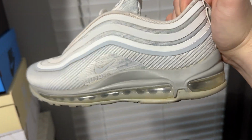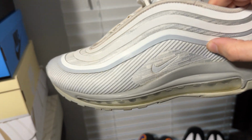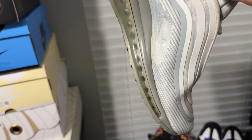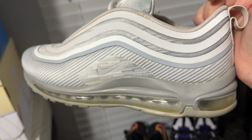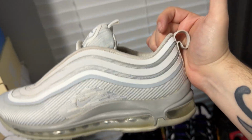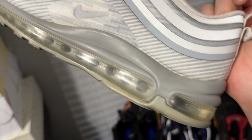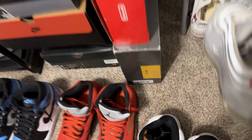My first expensive cop for my sneaker collection, and now they're really beat, these Air Max 97s in the platinum white colorway. They've lasted me for such a long time, since 2018. Worn them religiously, day in, day out. Probably one of my favorite shoes in my collection, but they really do need some TLC. They're starting to oxidize there. Definitely gotta clean them a little bit and give them the TLC they need, man.